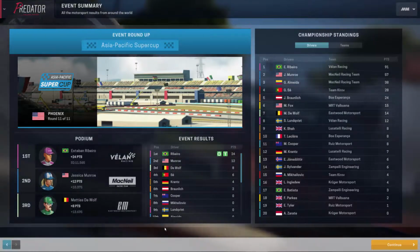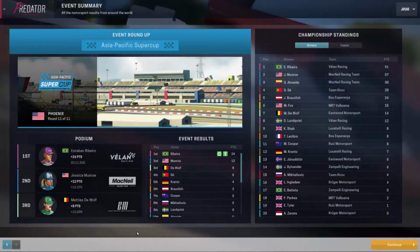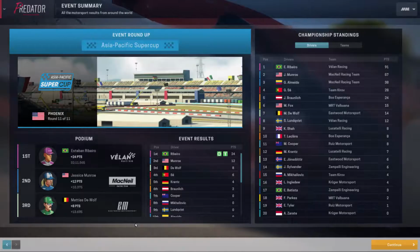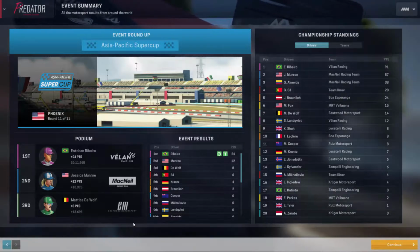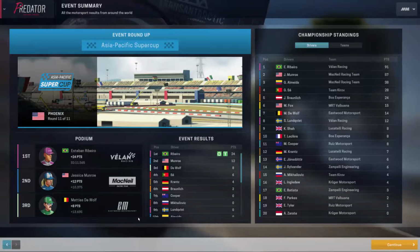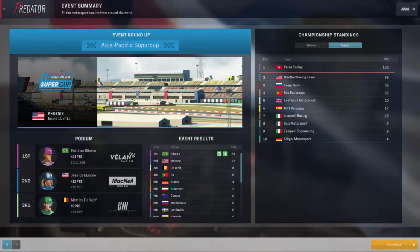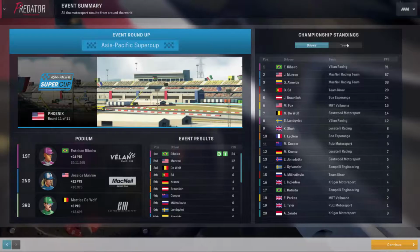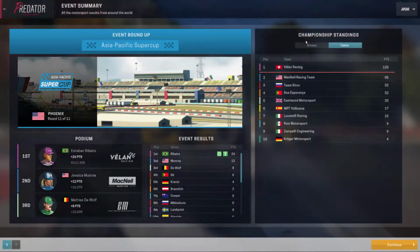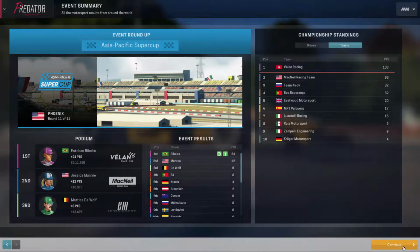In the Asia Pacific, it's at Phoenix, Arizona. They finish up with Esteban Ribeiro from Jessica Monroe and then Matthias De Wulf. And Ribeiro does indeed take the championship for Villon, with Monroe in second with teammate Almeida from McNeil. But Villon just get enough. Sundqvist's 12 points is just enough. The 12 points to add to Ribeiro's 91 to move McNeil down into second place.